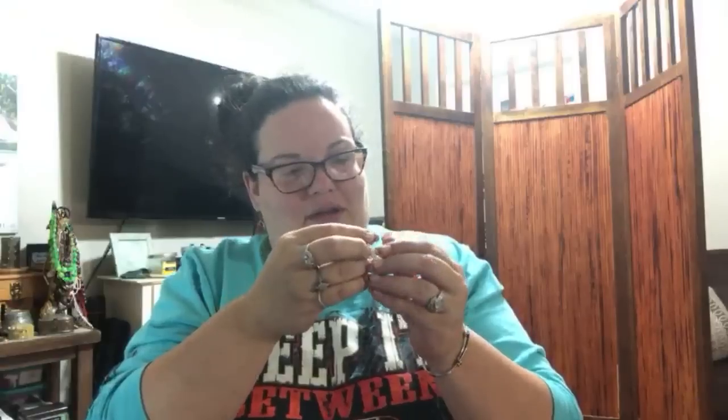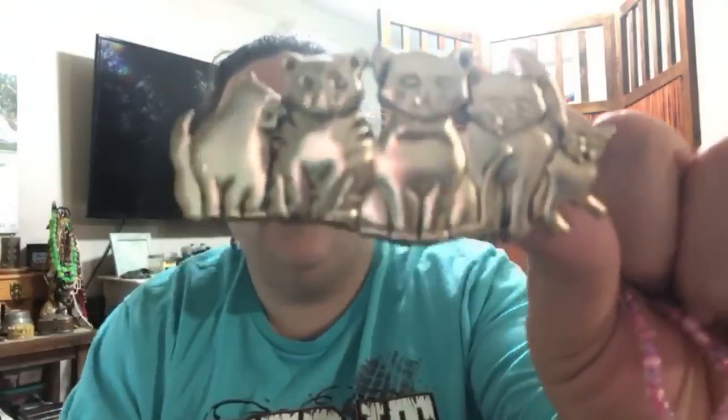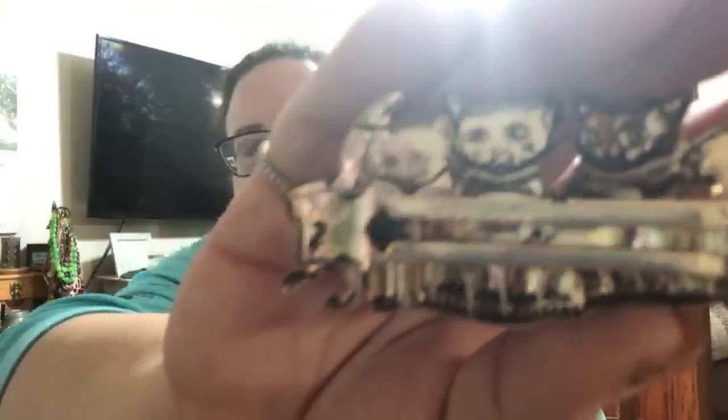These are faux pearls, I assume. They're very irregular, but the color's very weird too. I don't know. We got a kitty cat fan. Oh, it's a hair bow. You think your husband would wear the hair bow? It says made in Korea on the back. Oh yeah.